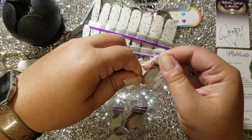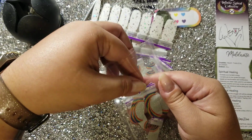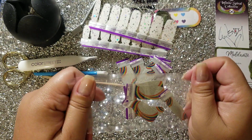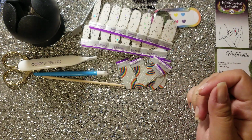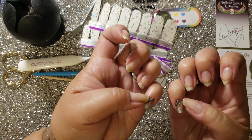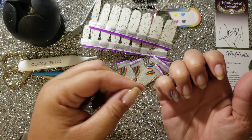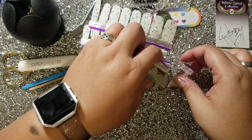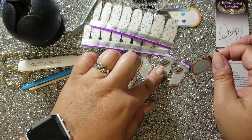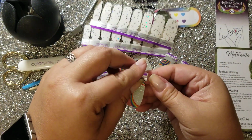For those that are new, Color Street is only a one-time use application product, but a lot of us who use Color Street like to save our leftovers and pray that they'll work for another mani later. So some of us throw them in the freezer. I like to heat seal them with a flat iron, since I don't really straighten my hair that often anymore. But yeah, okay. So let's make sure I'm doing the right ones for what I'm trying to do here. Okay, here we go.